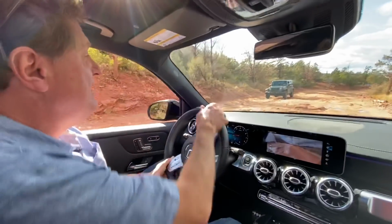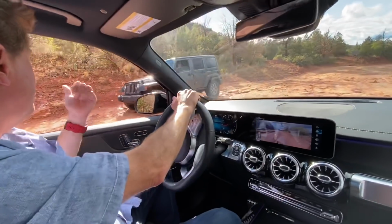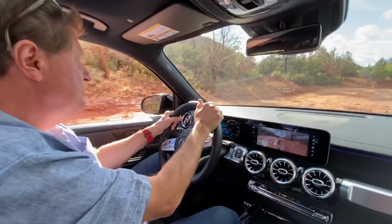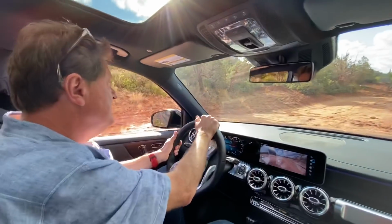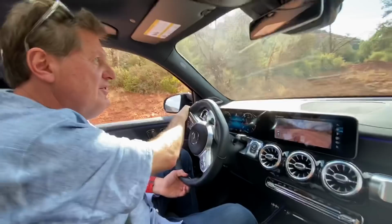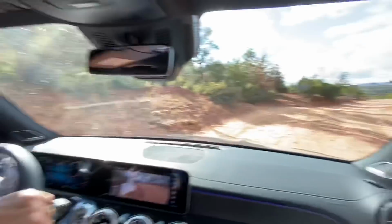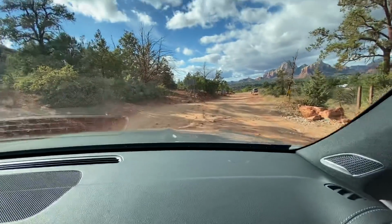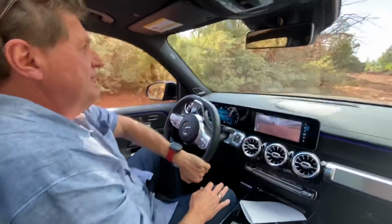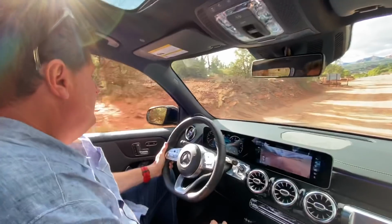Now, I don't think that most people are going to be taking their GLBs off-road like that Rubicon, but give it, I'm going to say, at least 5 years, and I bet you somebody's going to lift this, and we're going to have a vehicle that does become an off-roader. Because usually it takes at least 5 years, maybe even 7 years, before people have depreciated the car enough to actually feel like it's off-road worthy.